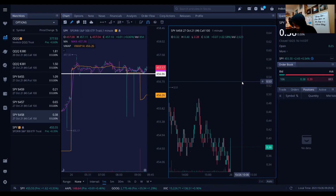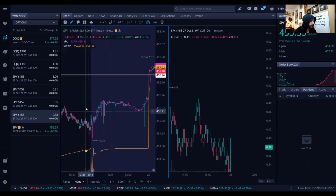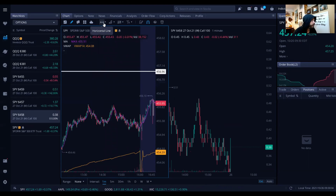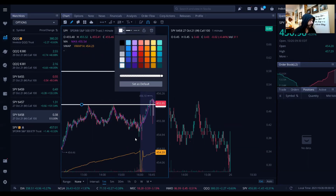Just taking a look here at 458.9. Man, we gapped up a lot. 455.89. Say right here, this double top here. So what I'm gonna do is I'm just gonna draw a horizontal line right there. If we do pull back, that might be a pullback area with a stop just below where we closed, which is not far under that.